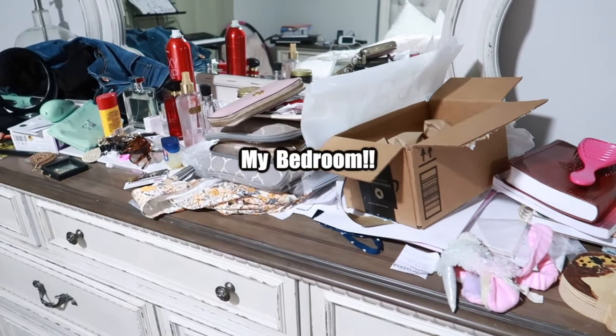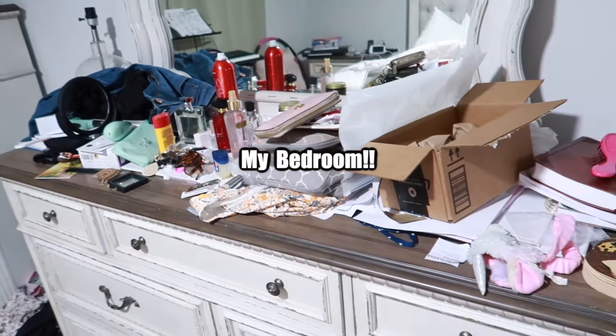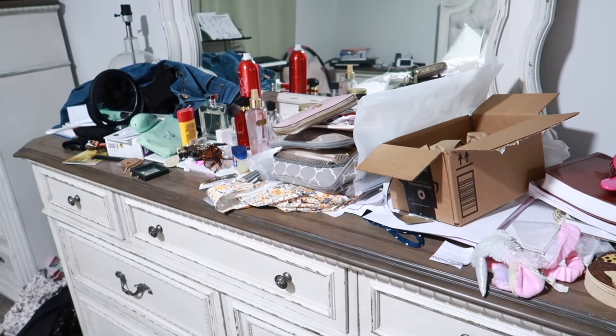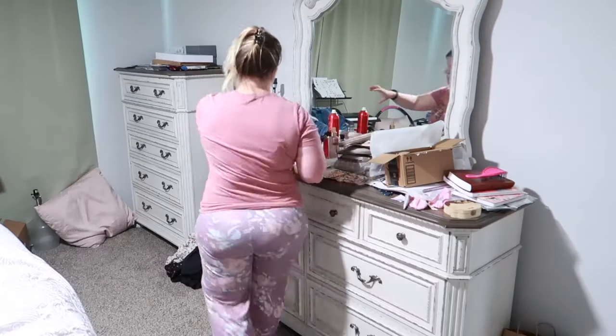All right, you guys know this is a really bad thing for me. So I'm running out of time today because I have to go grocery shopping and the girls have a birthday party to go to. So I'm going to get this cleaned off, and then I will do all the rest of my chores tomorrow off camera.